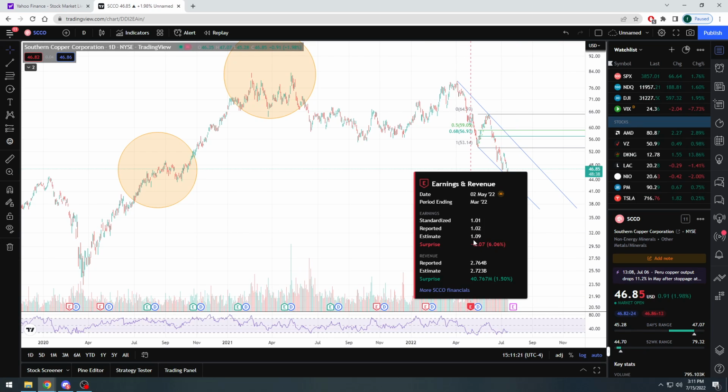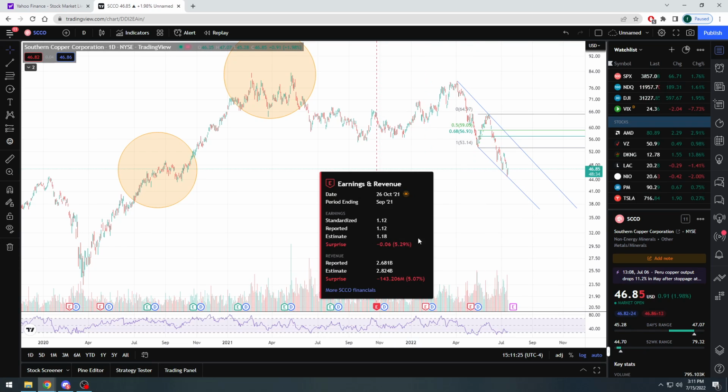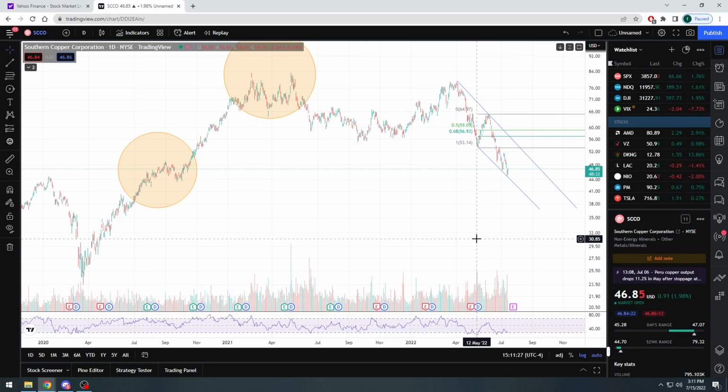However, if you look, the EPS side has been slightly missing for the last couple of quarters. So that, in my opinion, is really what these analysts and these traders are going to be looking for. They're going to be looking for that EPS number, and I think it's going to trump the revenue number regardless of what they post.